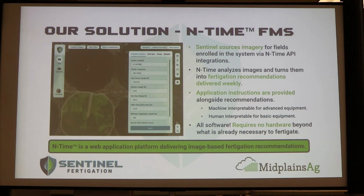So to talk about In-Time FMS a little bit more, In-Time Fertigation Management System is a web application software that delivers these image-based fertigation recommendations weekly throughout the growing season. Sentinel Fertigation is responsible for sourcing the imagery that comes into the system, so we're not asking anybody to go out and fly their fields. We're going to deal with all of that on our end.